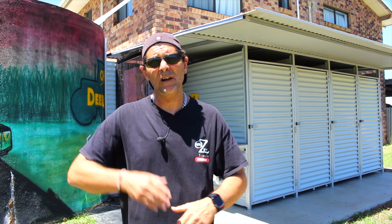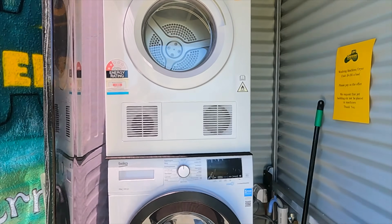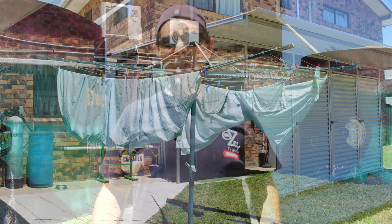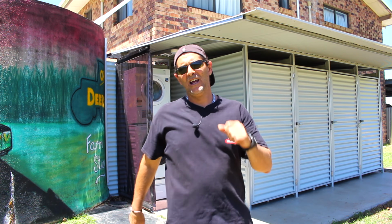Now, if you need powder, most people have got powder on them, but if you do need some powder, go inside, couple of bucks, they'll give you a little tub to do your wash. Look, you can't get better than that. Now you've got dryers out here and you've also got clotheslines around the corner, which is where I am right now, so you don't need to use dryers. Look, if you do use a dryer, that's totally up to you. And you've got a little basin to do some soaking in. No worries. Let's have a look at the toilets. What do you reckon?